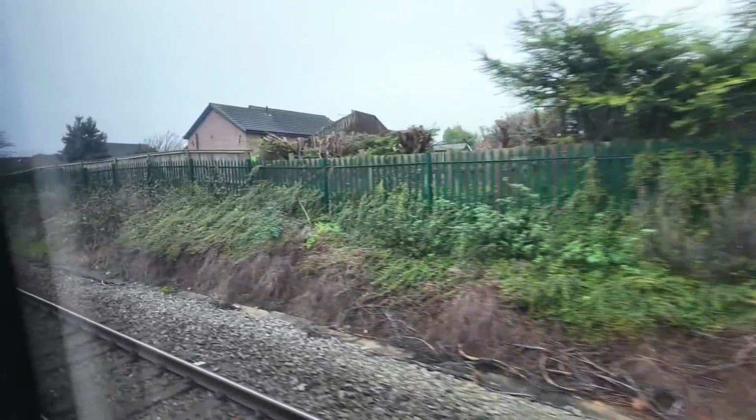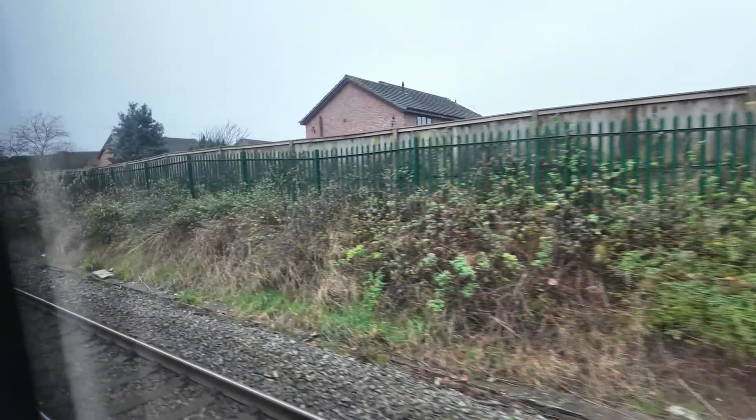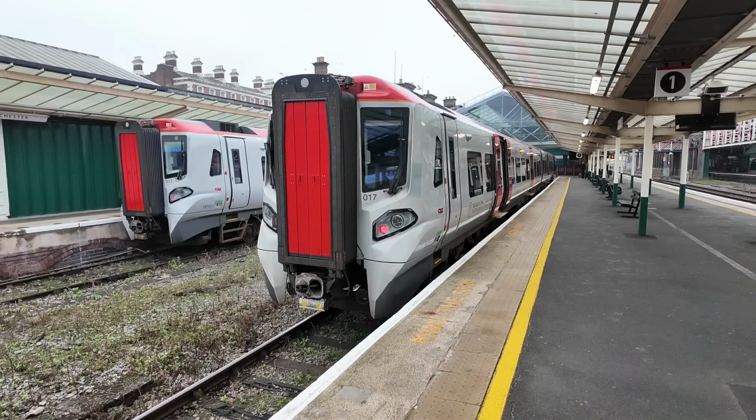We are now approaching Chester, which is our final stop. Now to be honest, that ride on that Class 197 diesel multiple unit wasn't too bad. It wasn't busy, but it was a bit rattly.